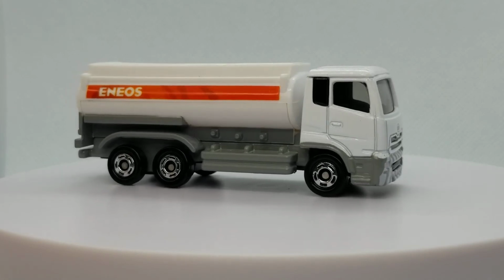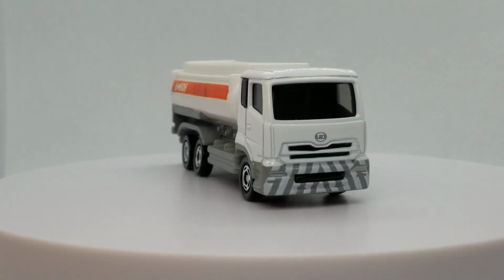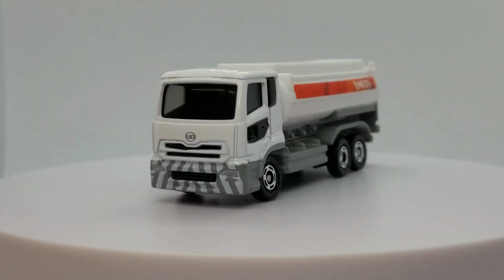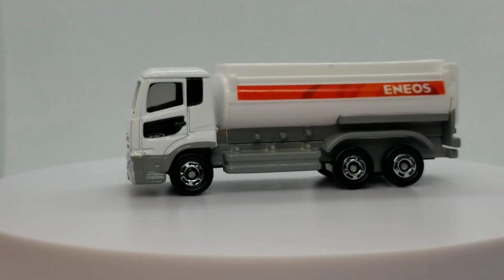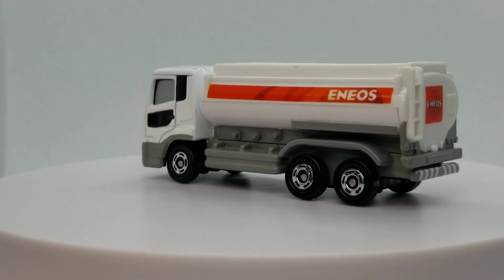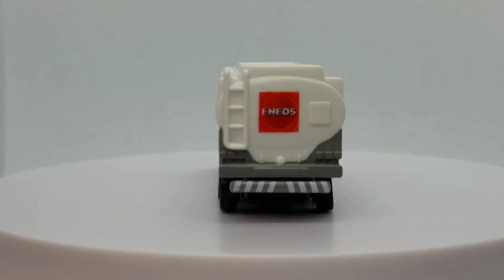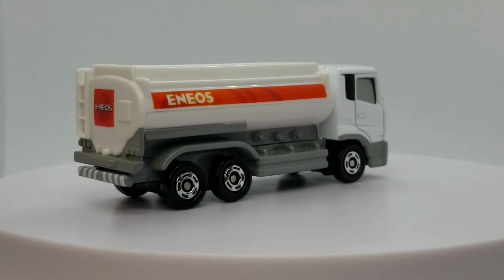This is a UD Trucks and the Enos, however you want to pronounce that. I know that's a big time petroleum company, but obviously it's not in America, so I'm not fully aware of that here. But I really like this model. This model is completely printed up. Those are not stickers. There's a ton of detail.